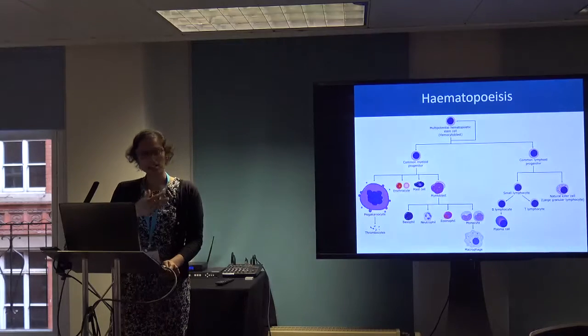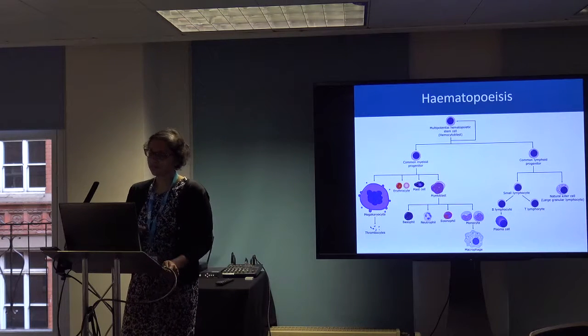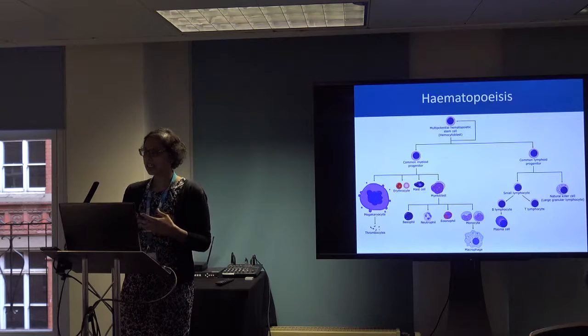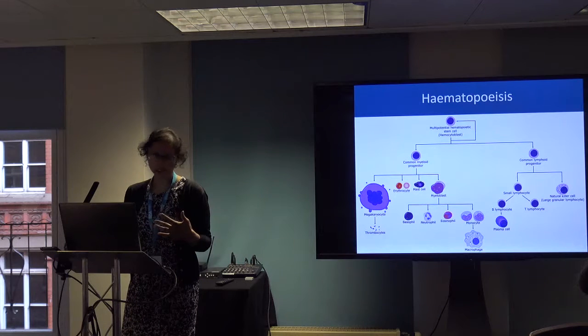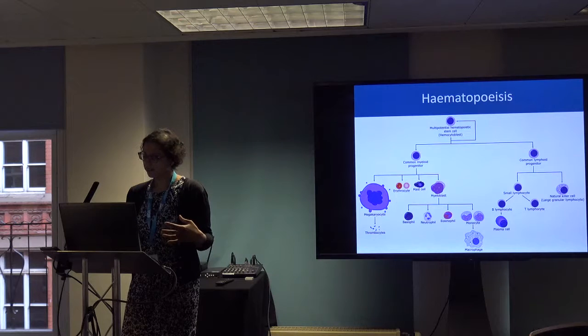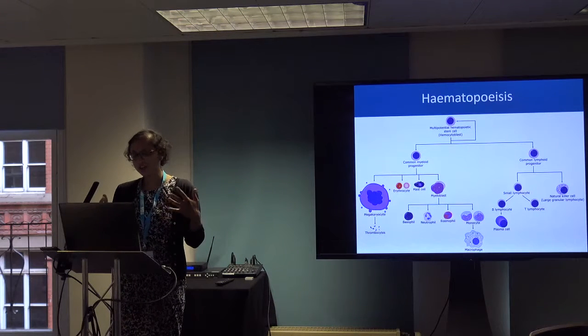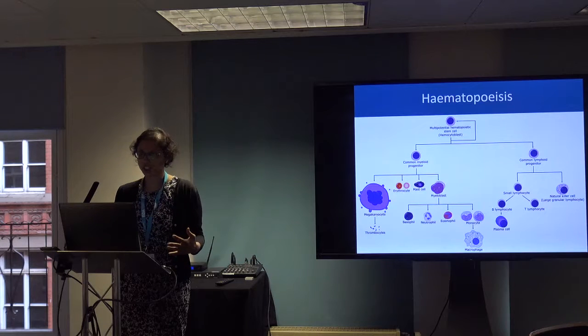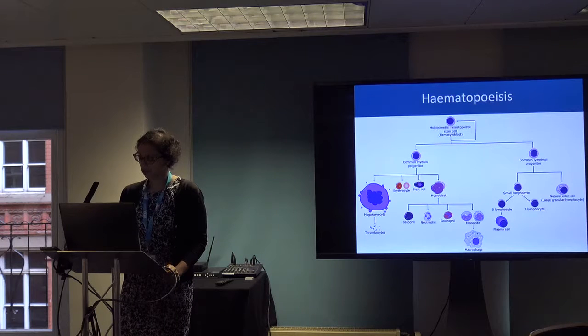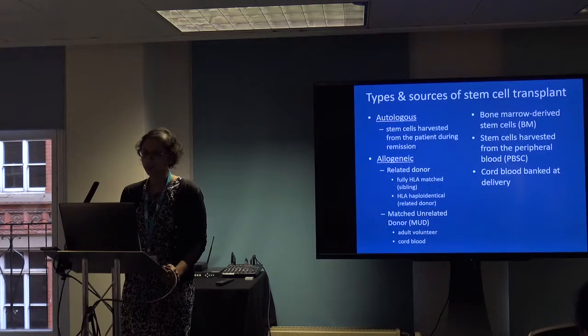Just to take you back to the very beginning, for those of you who maybe aren't as familiar, the haematopoietic stem cell that we're talking about when we talk about a stem cell transplant gives rise to the majority of cells, to all the cells in your blood. There are different progenitor populations that arise from these. As you can see, we move into the white and red blood cells and the more differentiated components of that, and also the lymphoid cells. This is crucially what arises and we hope to see when stem cells engraft after transplantation.